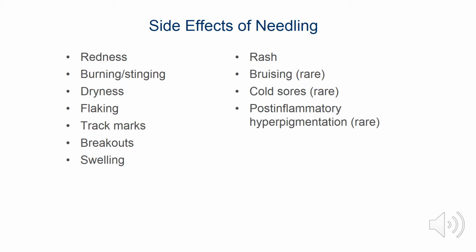Track marks, however, unlikely can occur if improper technique is administered. So, by re-entering the same microchannels over and over again, you are enlarging the channels, making them more noticeable to appear as track marks. So, it's very important that we apply proper method when administering the treatment.